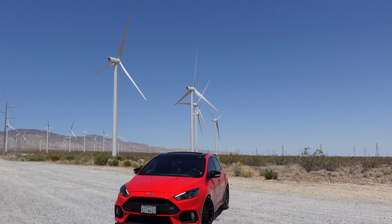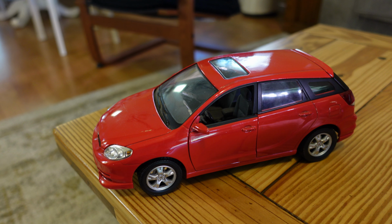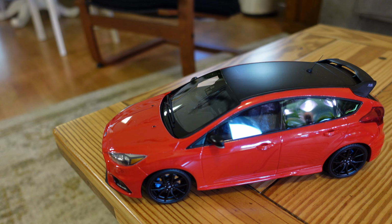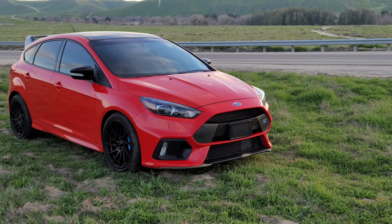The final RS MK3 was released in 2018, and when I lost my old car to a red light runner a year or so ago, I saw one of these used, decided to learn how to drive stick off the lot, and make the 2018 Focus RS my daily driver. So, how does it drive?